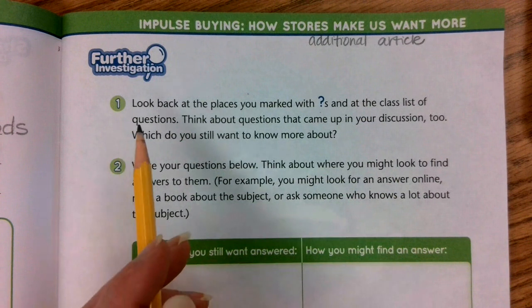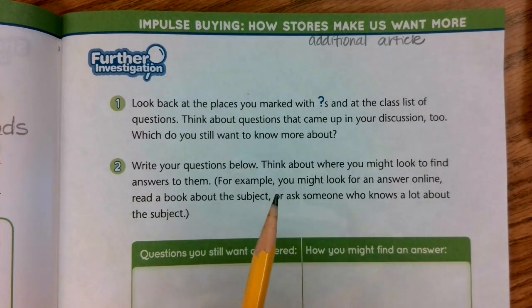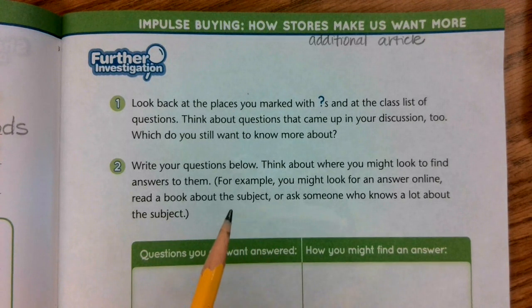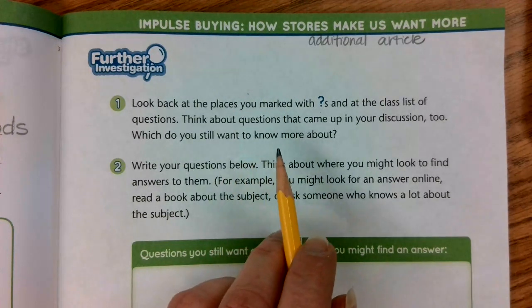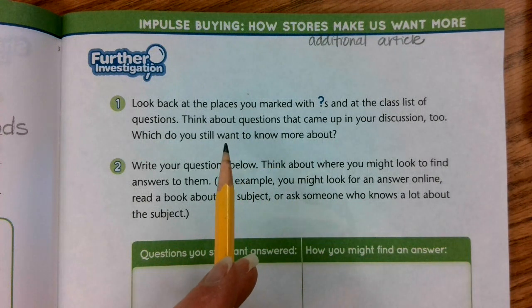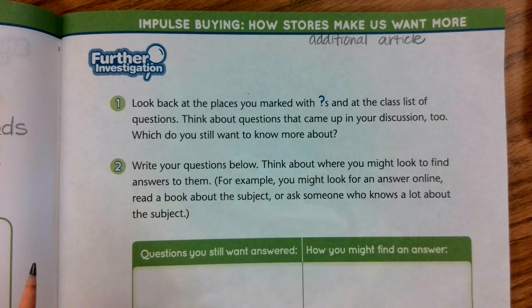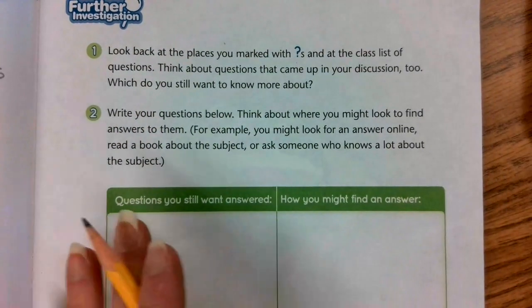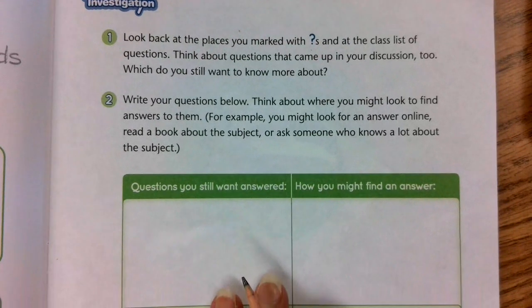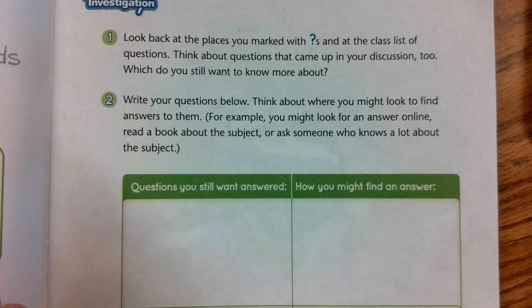It says think about questions that came up in your discussion too. So when we talked about the story on Monday, were there any questions that came up? I remember Libby had a really great question. Which do you still want to know more about? So basically, this is saying, what do you want to learn more about? Write your questions below. Think about where you might look to find answers to them.